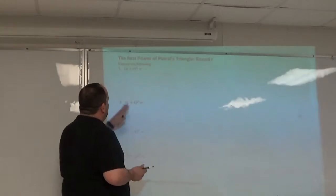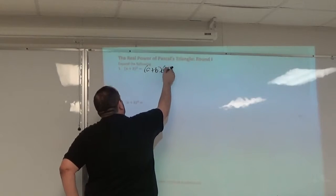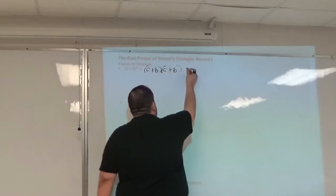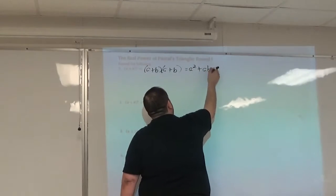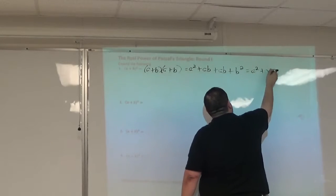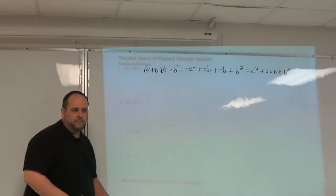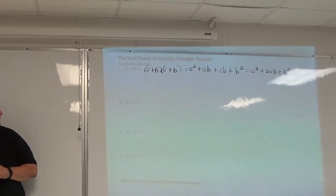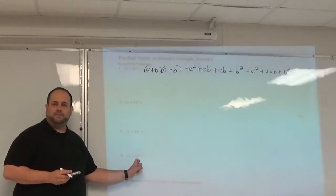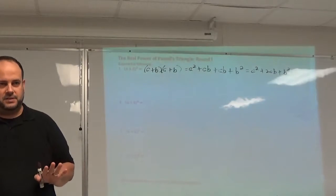I want to look at the expression (a+b)^2. And you all know that (a+b)^2 means (a+b) times (a+b). If I were to multiply this out, maybe you do the box, you're going to get a^2 + ab + ab + b^2. But that's really the same as a^2 + 2ab + b^2. Everybody okay? Just multiply it out. I want you to take a minute: (a+b)^3, (a+b)^4, (a+b)^5. There is a reason for this.